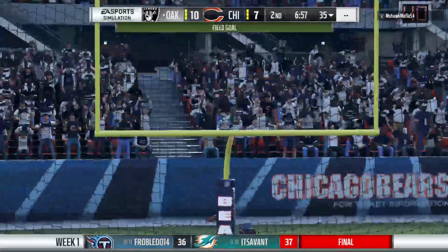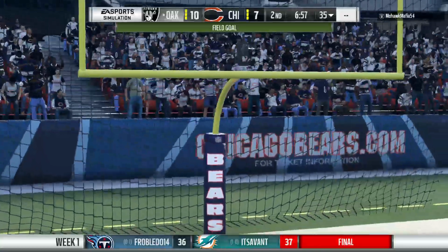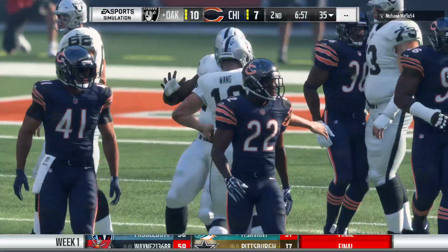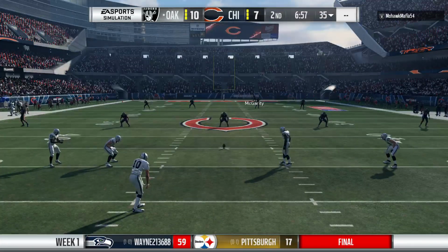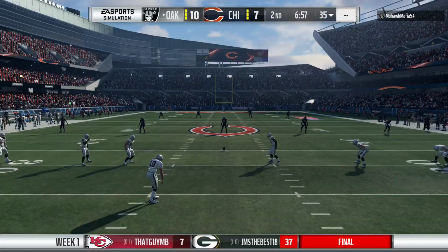And his kick is good. And they take the lead here now at 10-7. And, Charles, they get the field goal. Took them a dozen plays, though. Work with me on this one. You know what I'm about to say, right?